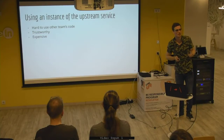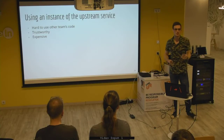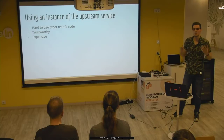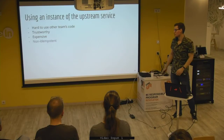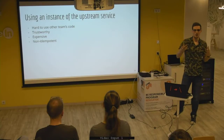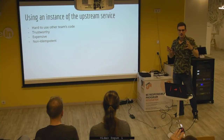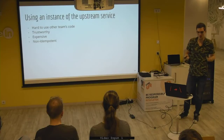But it's expensive. You know, it has costs that you might not even consider. You have to learn how these things work. You have to learn how to spin up their service. It might require Postgres connection, RabbitMQ, Redis, this and that, and they might not have prepared their service for just running it in test mode. It's non-idempotent, meaning that multiple calls to the same service can return some kind of maybe stale data or data that's not like up to date. So it's really up to the people who are implementing the service to make it idempotent, but sometimes it's just not the case.